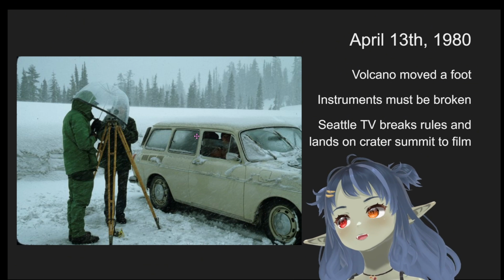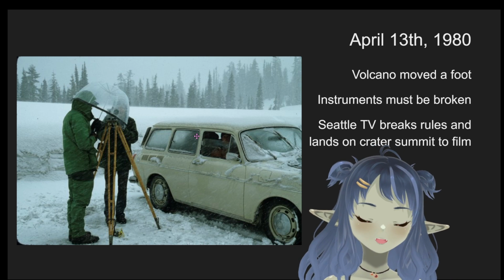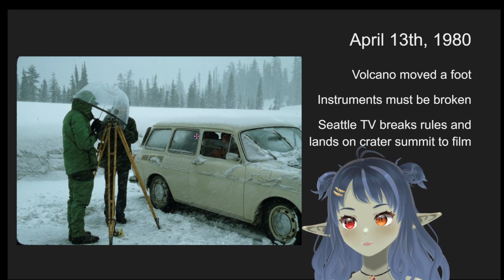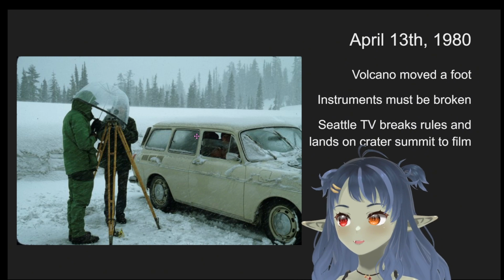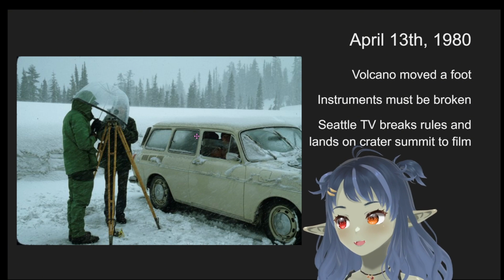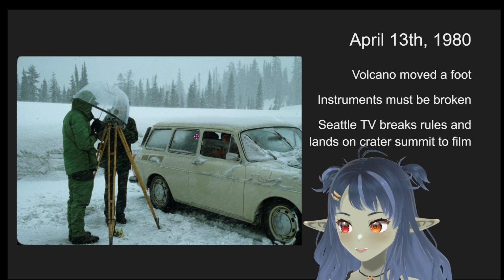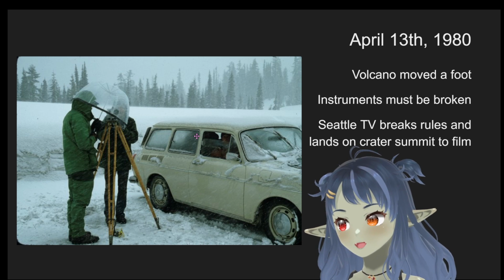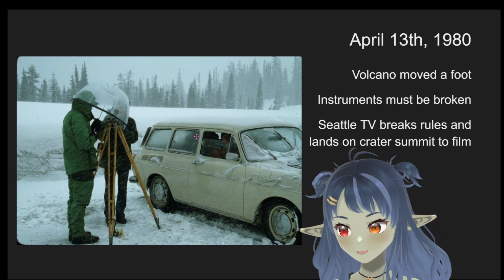I'm not saying the volcano picked itself up and walked a foot away, more that at least part of the volcano, the northern side, swelled about a foot. So it basically grew a little lump that was measured at a foot. This is geologists using their measurement instrumentation to look at the deformation of the volcanic cone, but they actually thought the instrumentation was broken because the volcano shouldn't move that much in the time that they were observing it. We'll revisit this in a little bit.